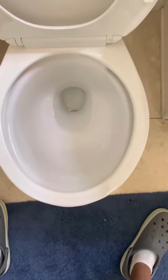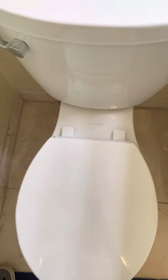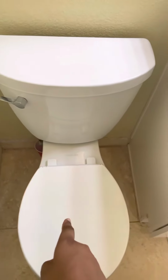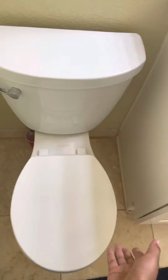And that was a long flush. And by the way, in my opinion, I feel like the round ones, even though I never used it, I felt like this one had more power and it could take more stuff down it.